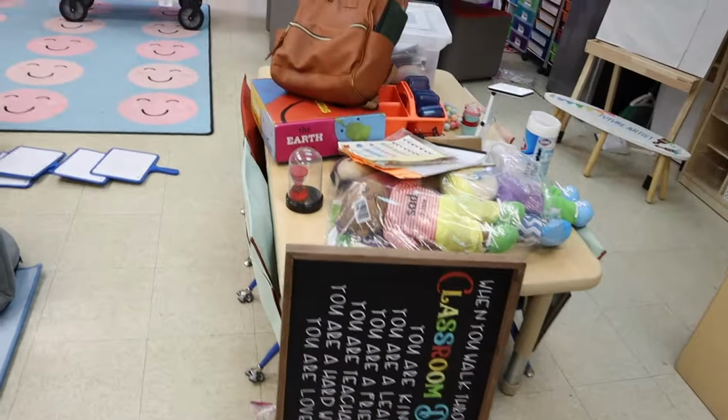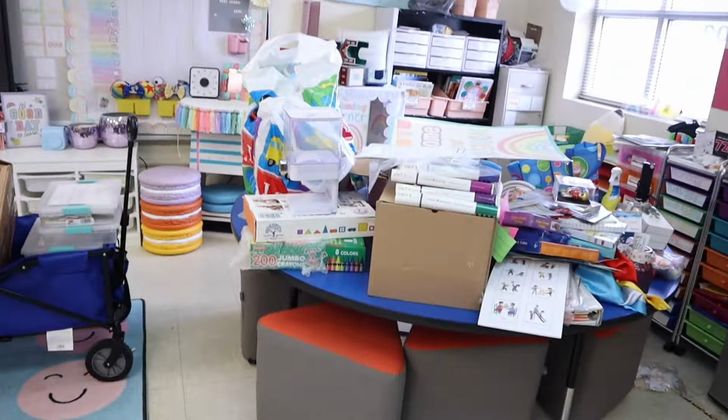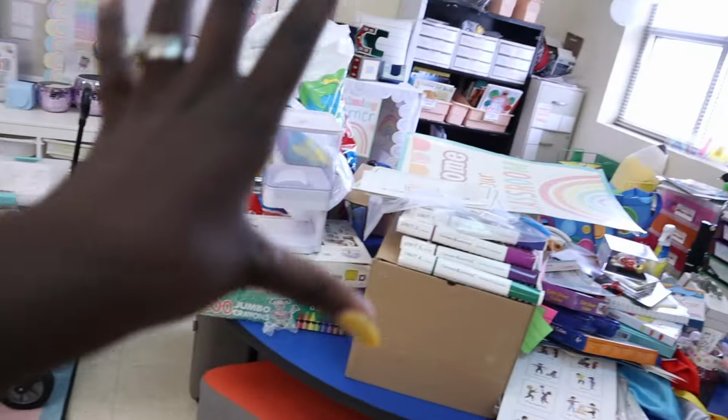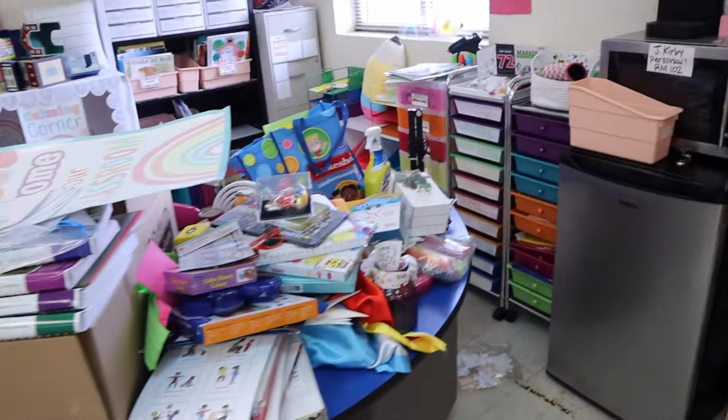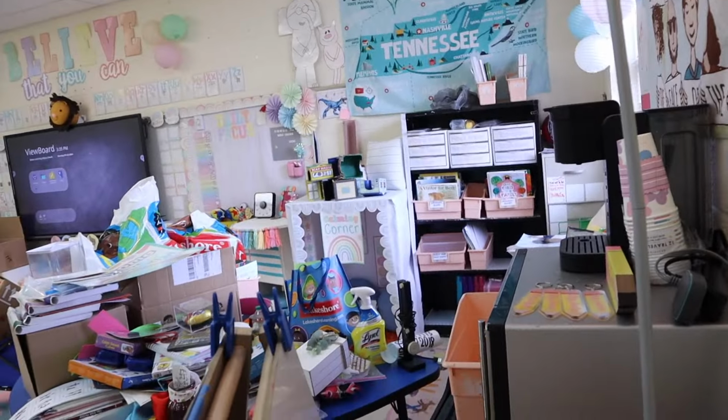But now we have all this stuff everywhere, so I'm going to clean this up and then we can get to the unboxings of all the fun things. But first things first, we have to take care of all this mess. I'm so sad about it. Okay.